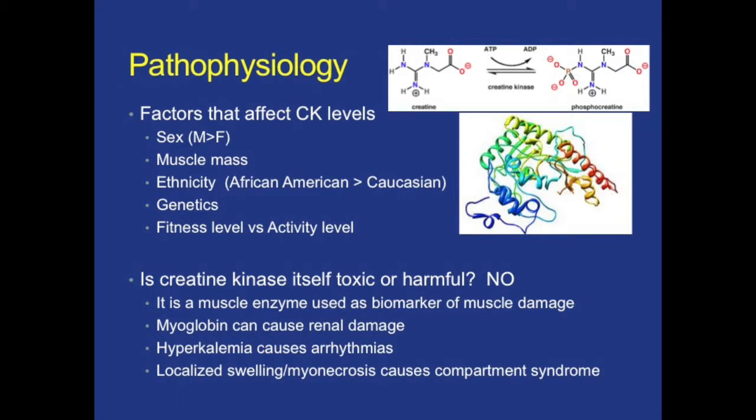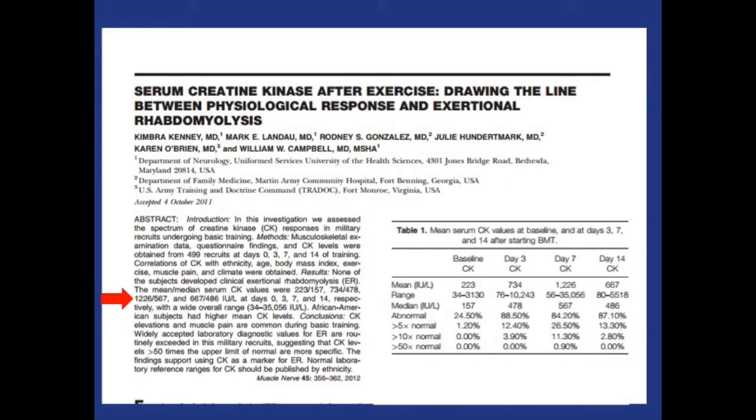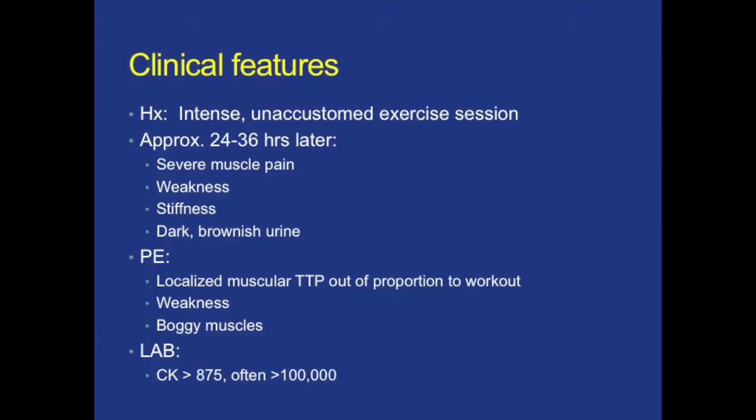We see high levels of it, and it is found to be a good indicator of the degree and extent of muscle breakdown. It's also hyperkalemia, which is what causes the arrhythmias. That's really what can kill you. There have been some interesting studies performed in the basic training environment. We found that on days 3 through 7, most of our trainees have an elevated CK, and in fact, many of them are well within the definition of exertional rhabdo, which is 5 times the upper limit of normal with the CK values.